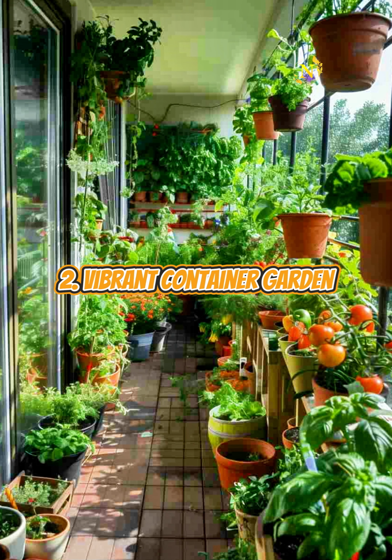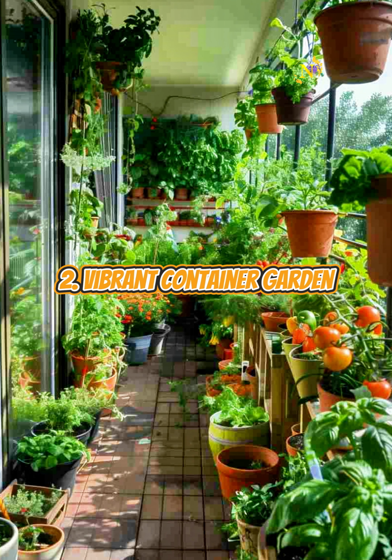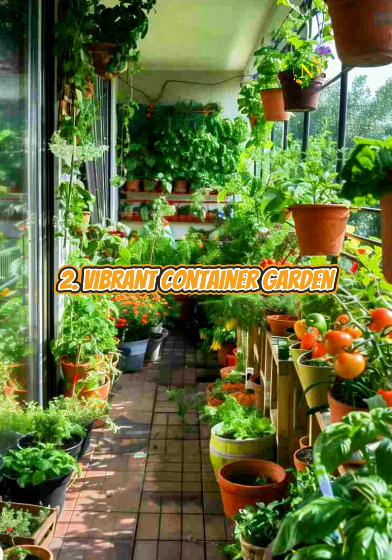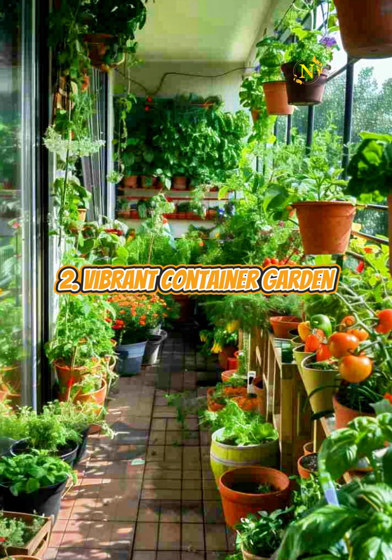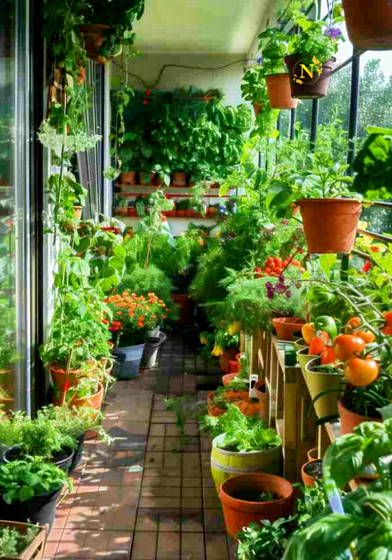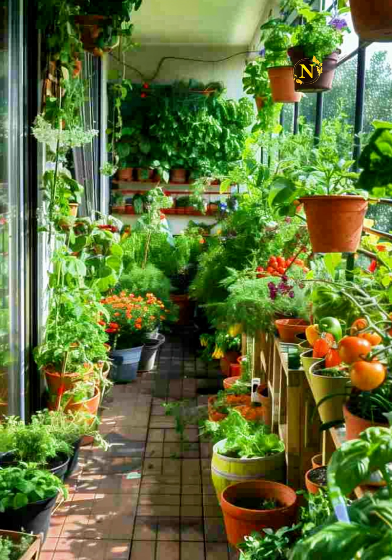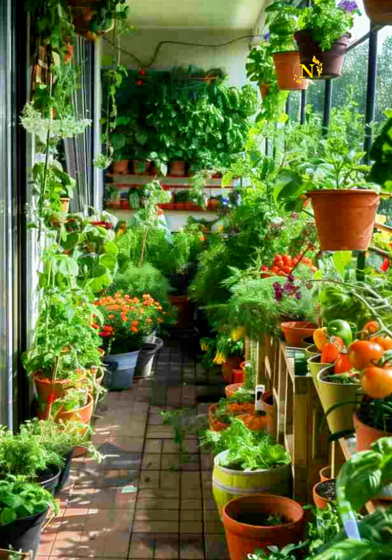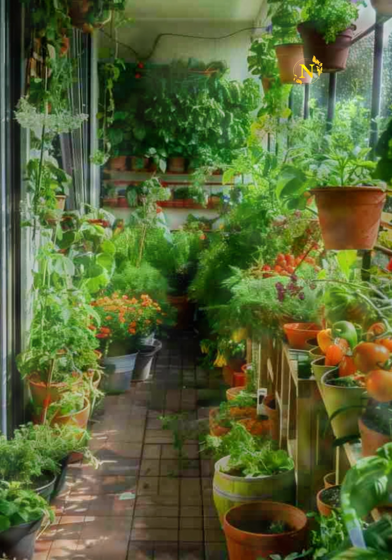2. Vibrant container garden. This balcony is a patchwork of vibrant colors, where wooden containers and terracotta pots are brimming with an assortment of vegetables, such as tomatoes and peppers. Interspersed throughout are aromatic herbs, basil, cilantro, and thyme, whose fragrances mingle in the air, creating a sensory feast.